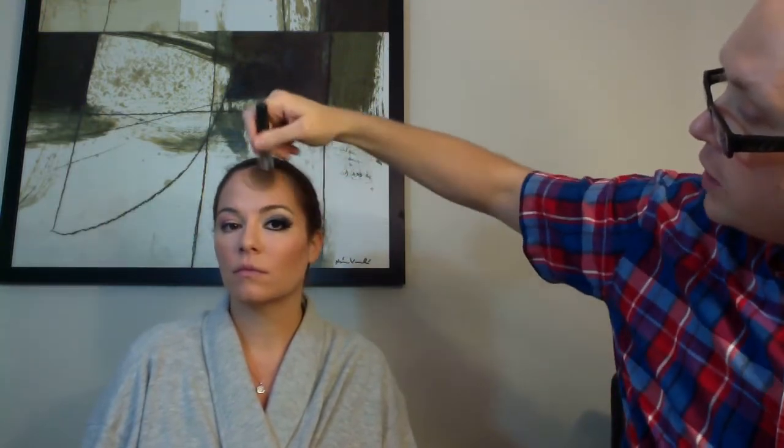And what we're going to do is we're going to blend it out using a fluffy brush. That way it looks really nice and natural. And you get a really nice sculpted, contoured look. Like so. Look how dramatic that is.